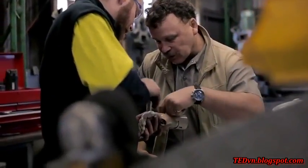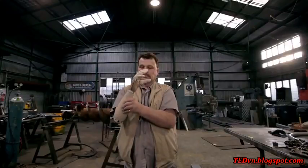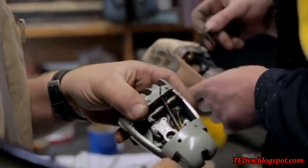The arm itself has many good features. It's body powered, which means it won't break down. You can use it for heavy duty work, and you can also repair it yourself. And hold a beer. And hold a beer, exactly.